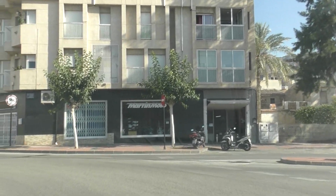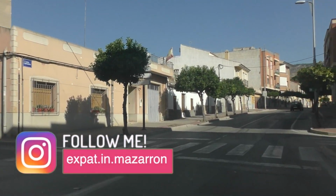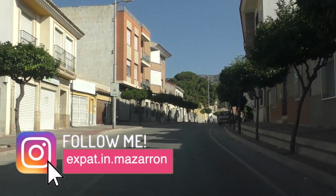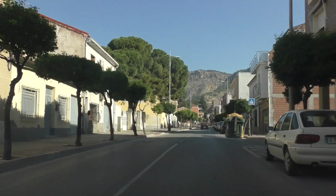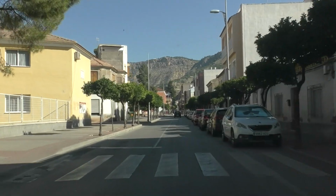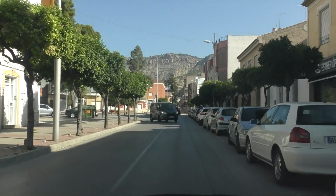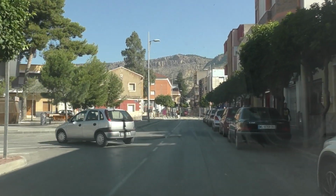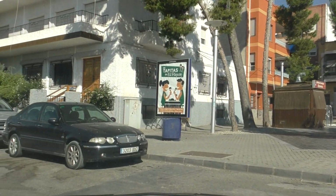Right, I'm going to go up through the centre now and just see if it's possible to drive up through the centre. This is the way you would normally come where we're going. No, they've shut the road. So they're still working. This has been going on for a couple of months now. Now this road would take you right up through the centre. So we're just going to have to go on the outskirts of Alhama.